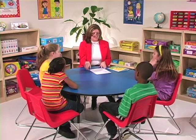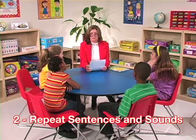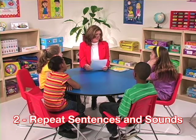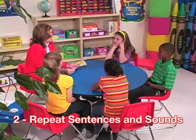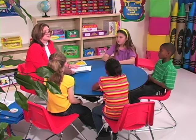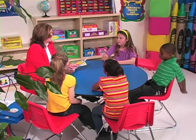Okay, I'm going to read some sentences to you guys, and you're just going to read them back to me. We're going to practice once as a group, and then I'll ask each person individually, okay? The road to Wartville traveled over a hill. Very good. Okay, now I'm going to go around the table and ask each person, and you're going to do the same thing. If you can't remember, I will just tell you again, okay?